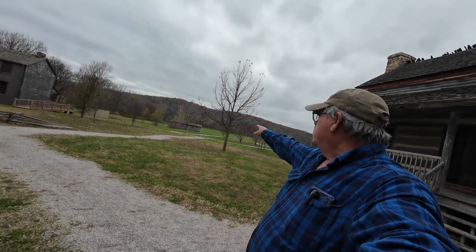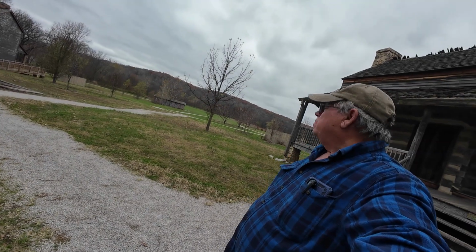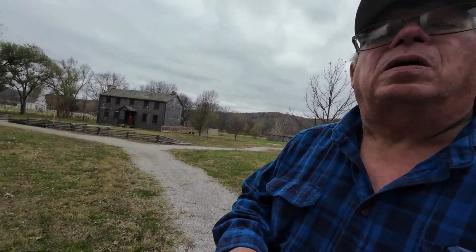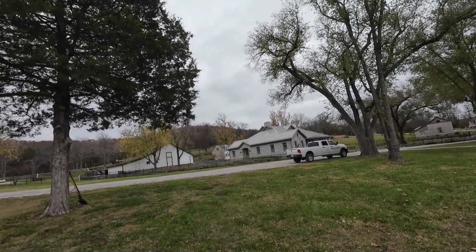You can see that covered bridge right there. Beautiful landscaping back there in the mountains. Very nice.